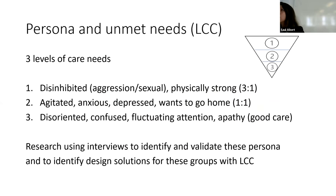We were subsequently asked by Leicestershire County Council to look a little bit more at these unmet needs. Leicestershire County Council was really interested in designing specialist dementia facilities for people with what they called three personas, and we're now investigating in more detail. So this was bottom up. This was not imposed on them by us. This came bottom up from care providers. But it said the biggest issues lie here with three levels of care needs, where the top one requires the most care and is the most difficult to place.